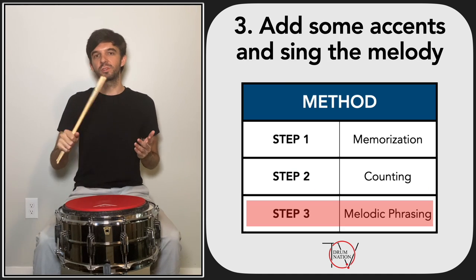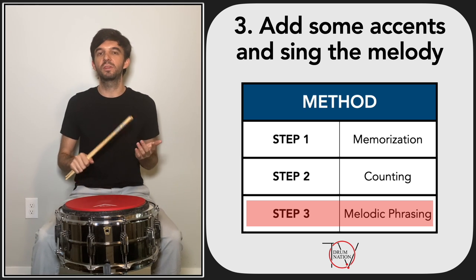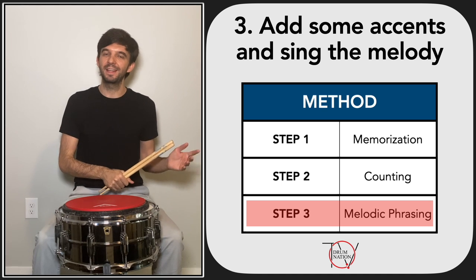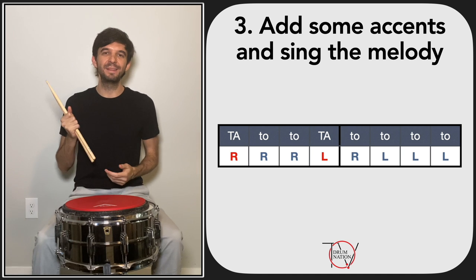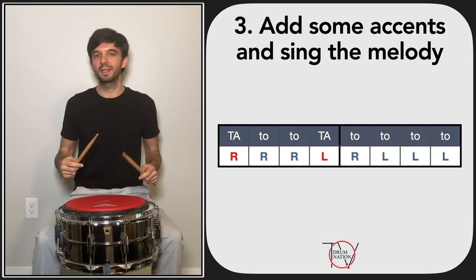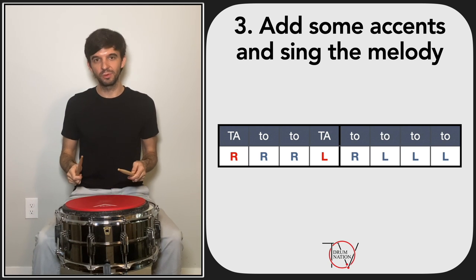And finally, once we can do those steps, the third one is going to be to start thinking in terms of melody, meaning that we're going to substitute the counting for a melody that we're going to sing. I know this part may seem a little bit silly at first, but it is very, very important. So something I like to do is I like to sing ta for accents, tu for ghost notes.